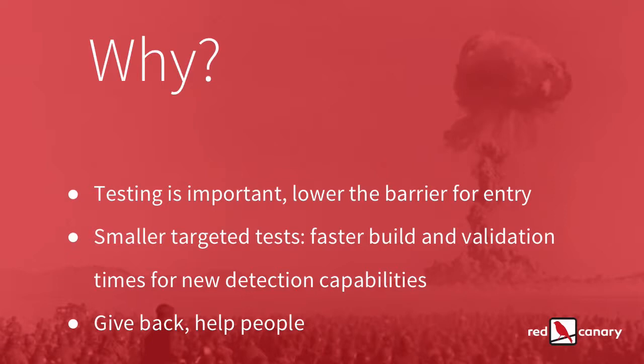And so the whole idea, again, was to have low barrier of entry. You're able to go in and test your environment, make sure that sandbox actually works. You can do small targeted tests. You don't have to wait for that annual pen test all the time or pay a bunch of money every other year, every year, whatever it may be. But you're able to start testing yourself for different techniques within MITRE.